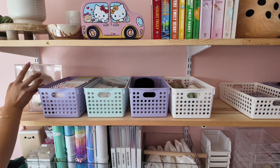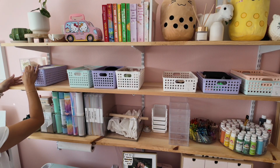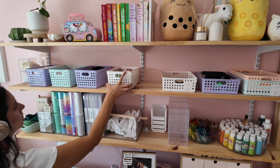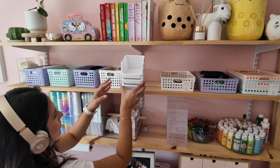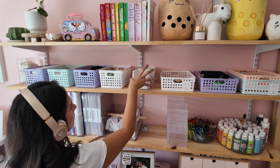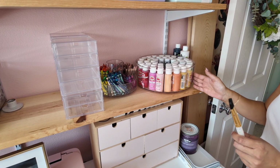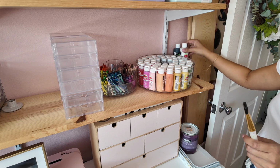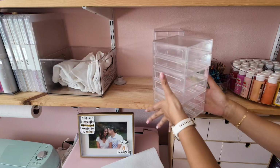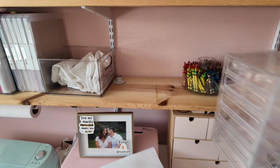When it comes to bins, I get them from lots of different places. Those clear bins came from Daiso, and these polka dotted plastic bins came from Ben Franklin, which is like our Michael's here in Hawaii. I want to say these little tiny baskets came from Five Below. I love having my paint and crayons in these turntables. It just makes it so organized and easy for my kids to come in and grab what they need and put back. And then I'm actually going to get rid of these little drawers.